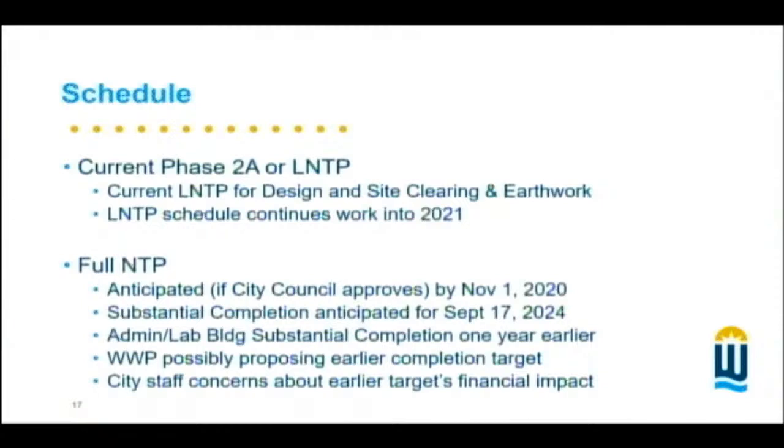But we're looking at sometime in October for us to be considering the next phase of this project. The full notice to proceed November 2020. And we're looking at substantial completion anticipated for September 17, 2024, which is a fairly aggressive schedule when you consider the size and scope of this project.